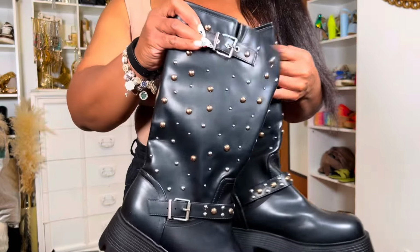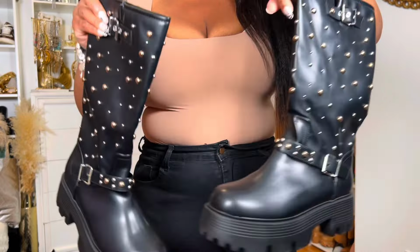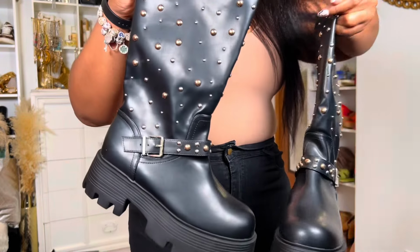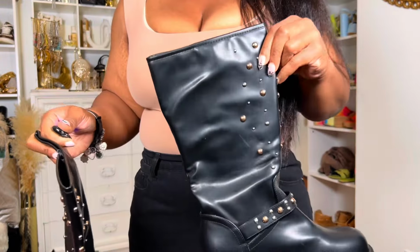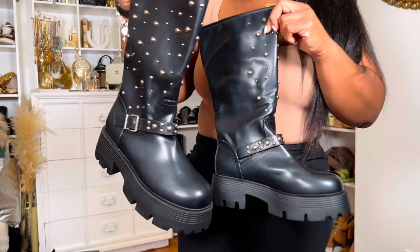I want to show you guys these boots. These are a size 11 and they fit great. See how chunky they are? Oh my gosh. And there's no zipper to just pull on, but they still slip on very easily. I was so nervous about that.